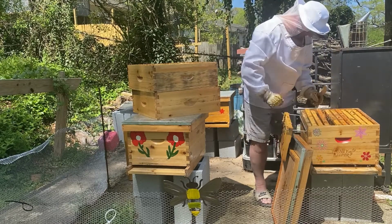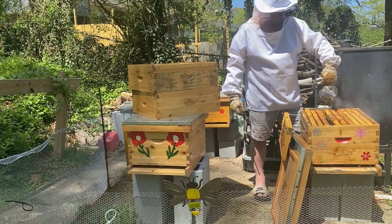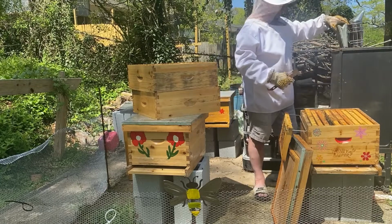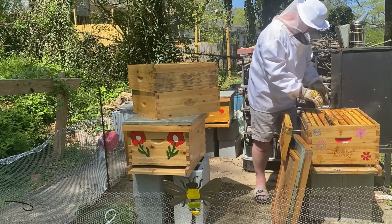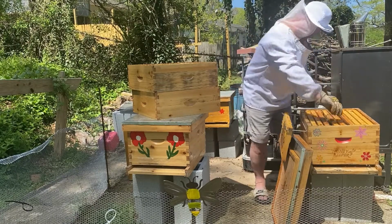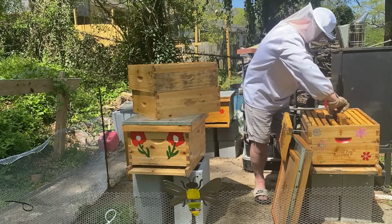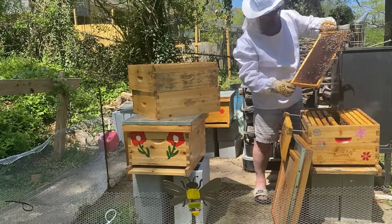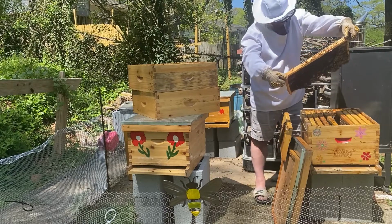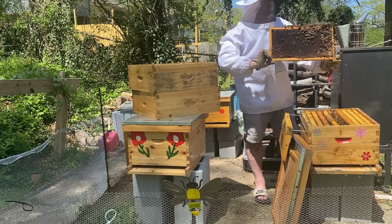So, these are queenless. I'm going to go through another couple of frames, just in case they've got something going on on the other side. I'm pretty sure they will not have. Like I said, 2 weeks ago, this box, this bottom brood box, was absolutely filled with bees. No brood. A little bit of capped honey. More queen cells, and not all are capped, two are not.